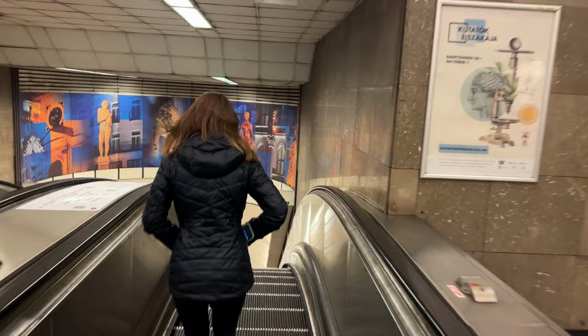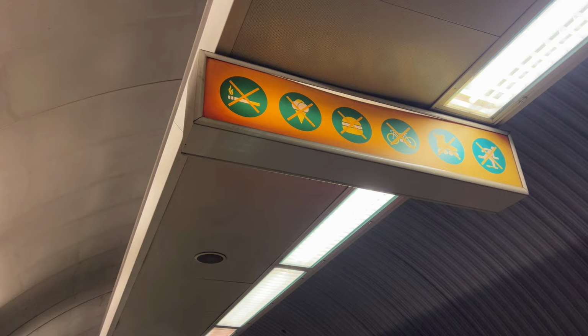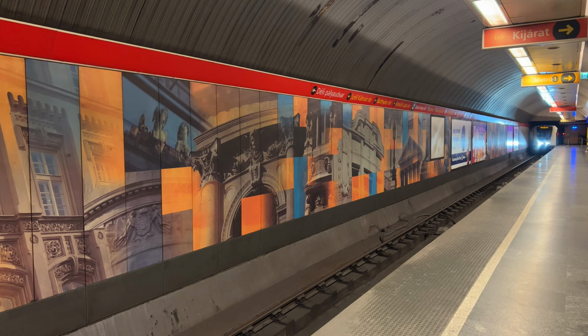Ooh, this is moving fast. We took the M2 line to the Buda side of the river, and it took us 115 feet underground. The line was built during the communist days and was designed to double as a bomb shelter.